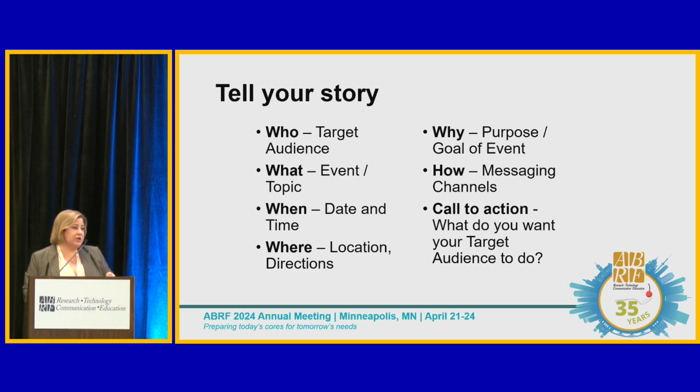How is your messaging channels? How are you going to get this information out? Is it going to be on your website? Are you going to use social media? That is something that we have to think about. Are we going to send emails, or do we have our iLab? Do we have our email listserv? Are we going to set up flyers? What messaging channels throughout our universities can we utilize to get our word out?